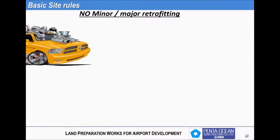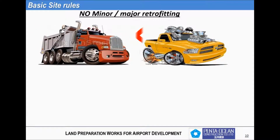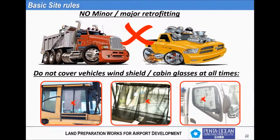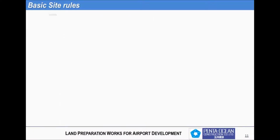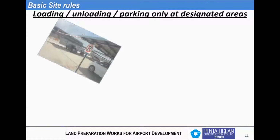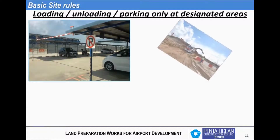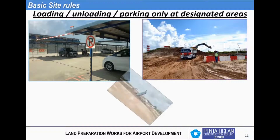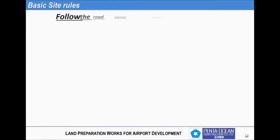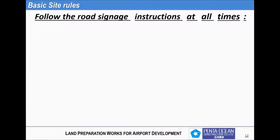No minor or major retrofitting of vehicles. Do not cover vehicles' windshield or cabin glass at all times, as they create a blind spot for the driver. Loading, unloading, and parking only at designated areas. Follow the road signage instructions at all times.